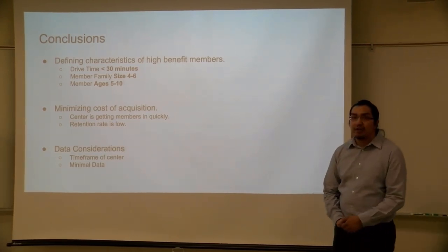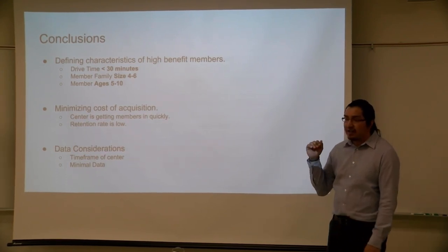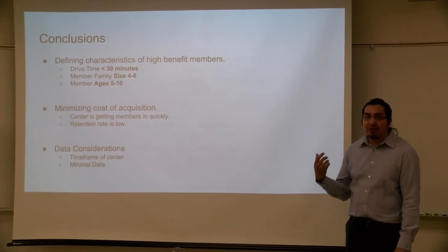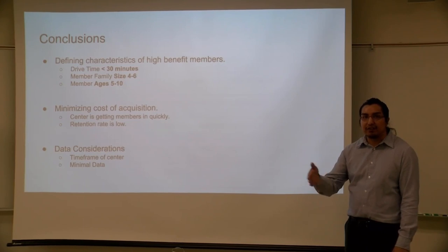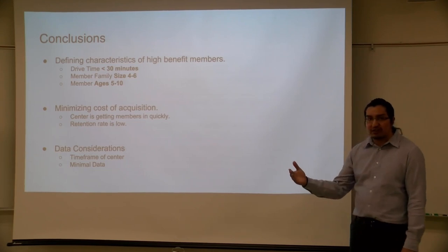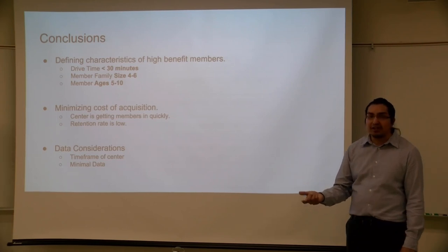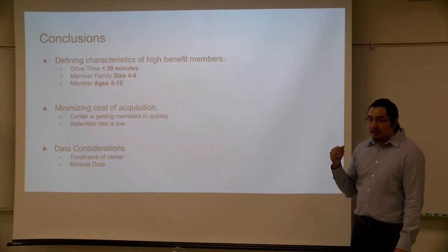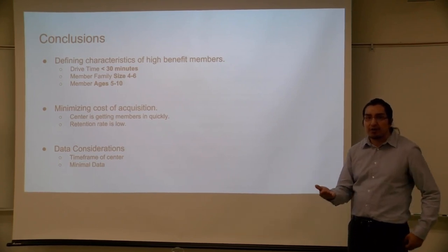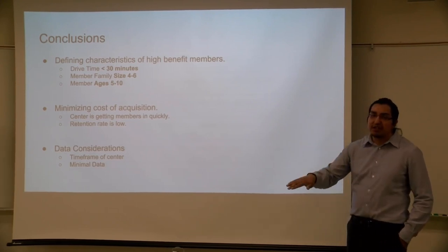And to wrap things up, we were able to define characteristics of high benefit members, which we outline as they generally live within a half hour drive time. They have a family size of 4 to 6, and their ages range between 5 and 10 as far as the members are concerned. When we looked at minimizing the cost of acquisition, as mentioned, the center does a really great job at recruiting members, families that are eligible to come in, but their retention rate is low.